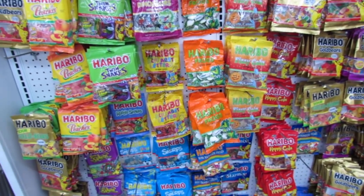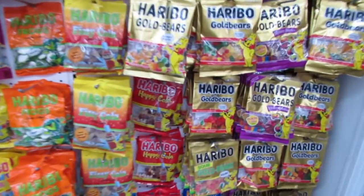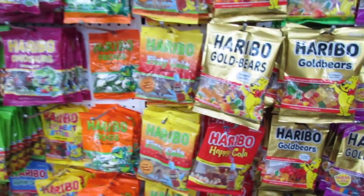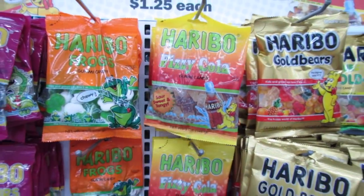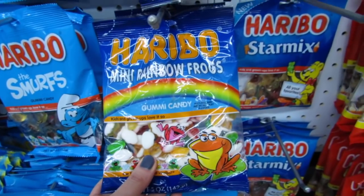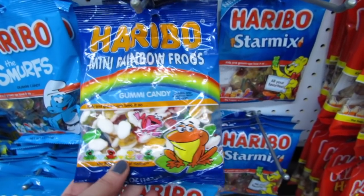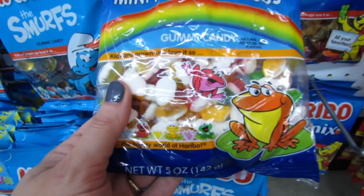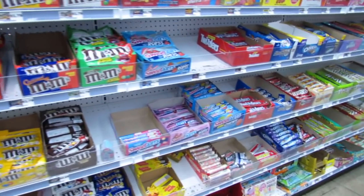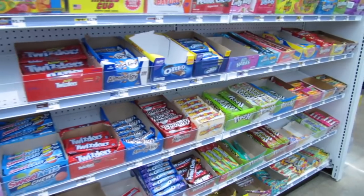Okay, let's see if we have anything new from Haribo over here. Classic, look you guys, the classic Happy Colas, yummy. They have the Fizzy Colas. They have the dinosaurs. Look at these little mini rainbow frogs. These are so cute. This is my first time seeing these. They're so tiny, they're like baby sized. Oh my gosh, you guys, all the temptation. They have just so many good candy choices in here.